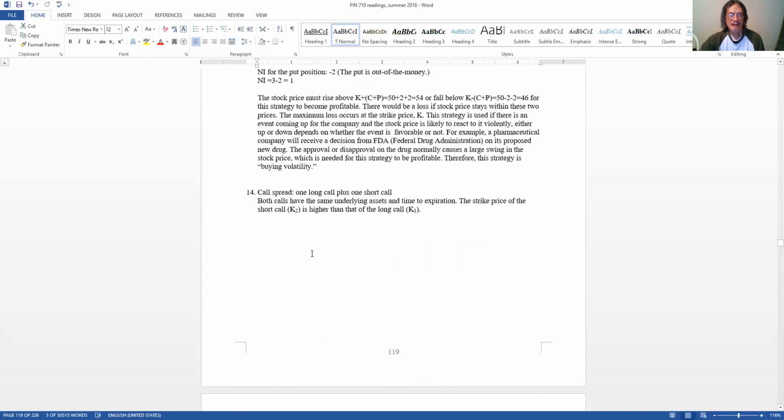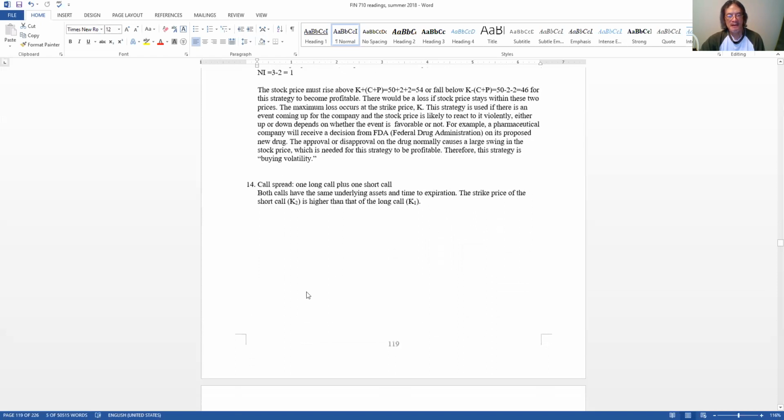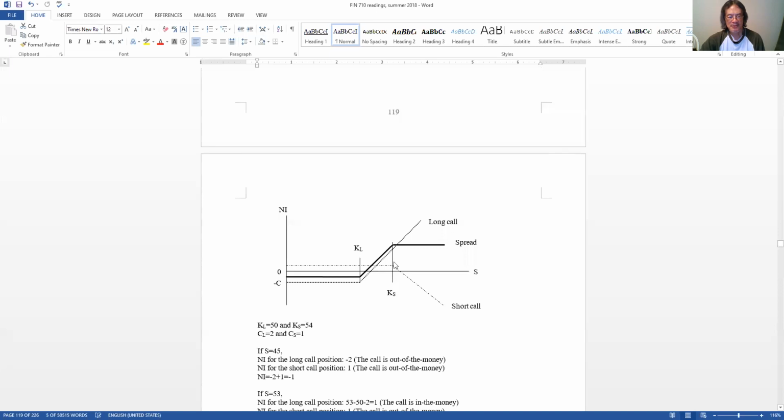Call spread is a combination of one long call and one short call. Both calls have the same underlying assets and time to maturity. The strike price of the short call is higher than that of the long call. So the strike price of the short call is higher than the strike price of the long call. Here is the long call. Here is the short call. The combination of these two will give you this bold line in terms of net income.